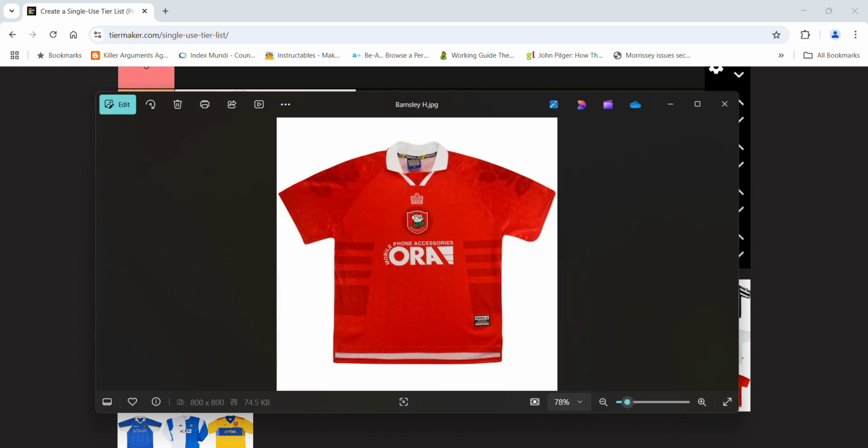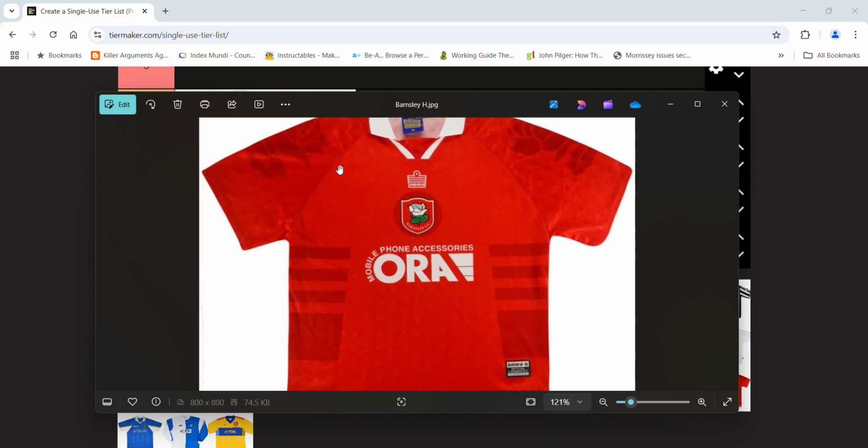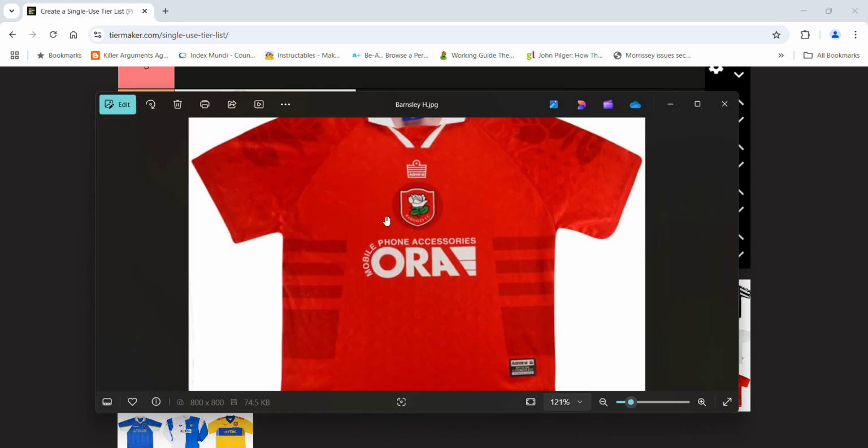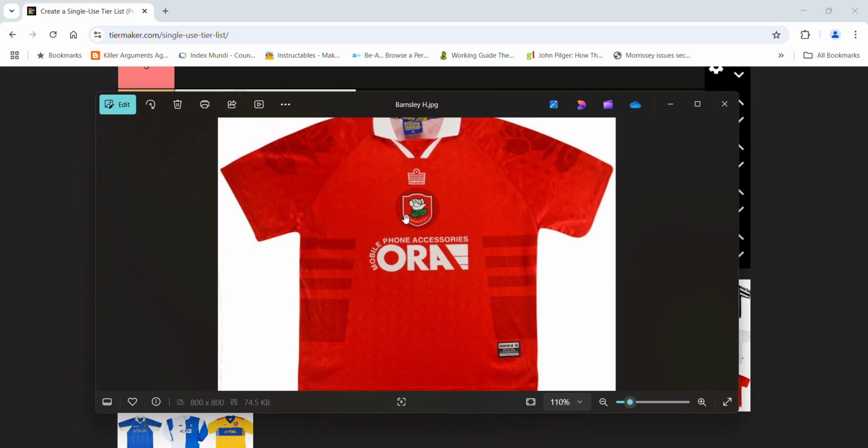And what do we have next? We have newcomers to the Premier League. For the one and only time, as of the time of recording, Barnsley made it up to the Premier League. Got their ass handed to them a few times, but let's have a look at this kit. There's a lot going on. They've tried to do a lot of different things here. I quite like the embroidery of the rose from their badge onto both sides of the sleeves. I think the sleeves are excellent. The rest of it, not so sure.